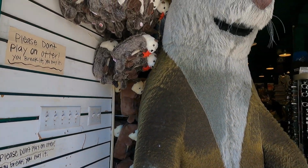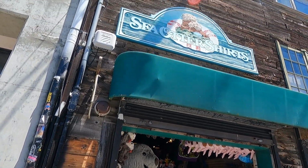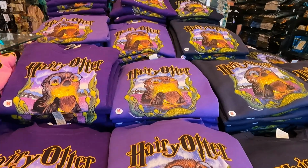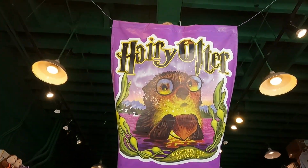Number two on the list is a store. That's right, a store. And here's one of the reasons why. There's a giant otter. And my favorite shirt. Mr. Otter and I have a fun time hanging out with each other. Every year I come back and I get my favorite t-shirt all over again. If you're a Harry Potter fan, I'm a Harry Otter fan.